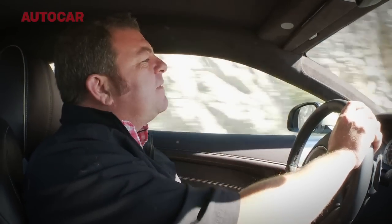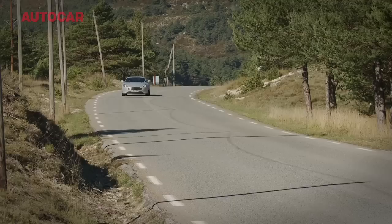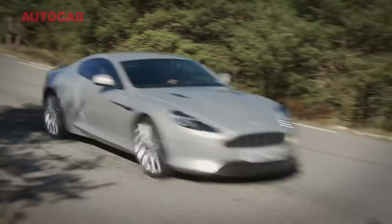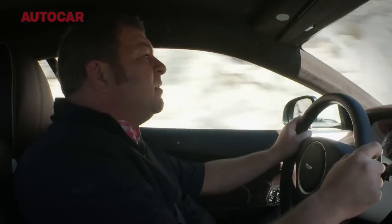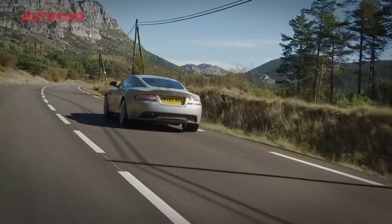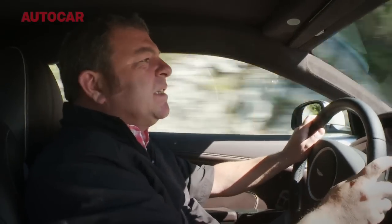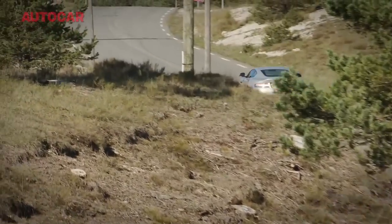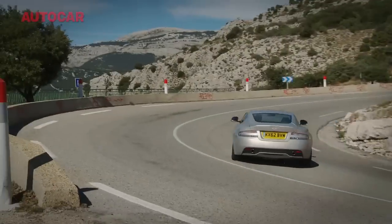Power is now gone up to 510 bhp. So that's up there with where the DBS used to be a few years ago. And when you put your foot down, you really feel it. It does not hang about, this car. Official figures are 0 to 60 in 4.6 and 183 top end. If anything, in the mid-range in particular, it feels even quicker than that.